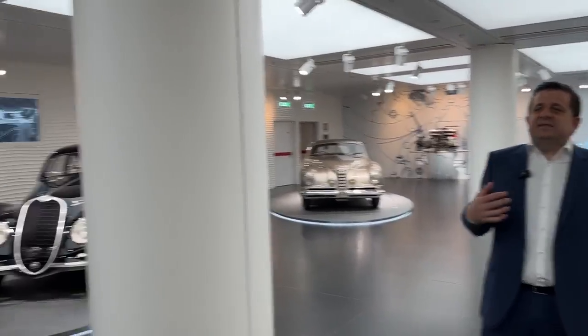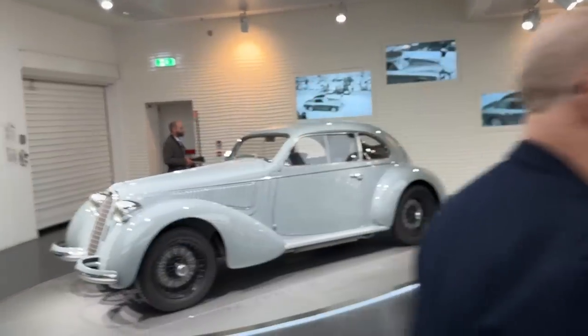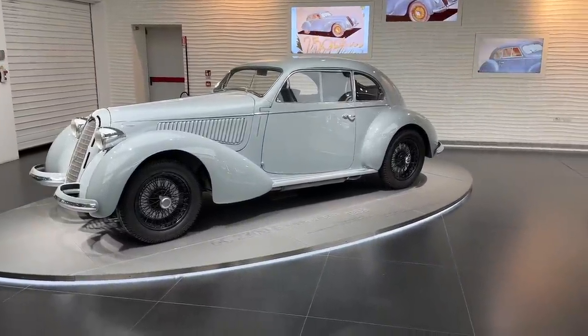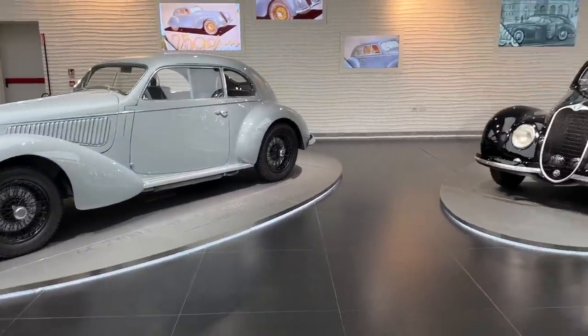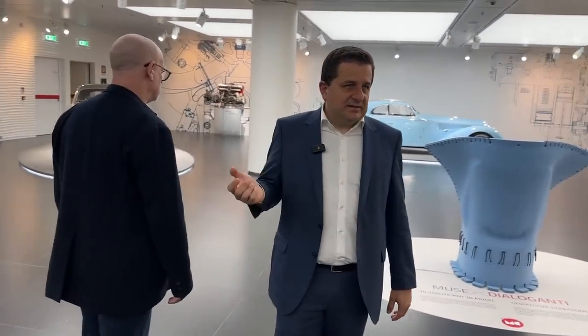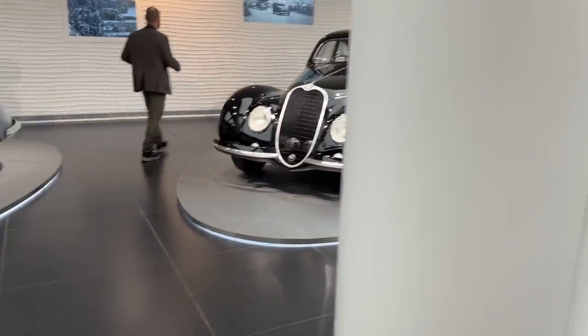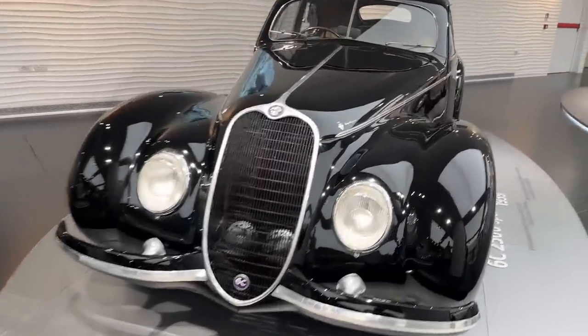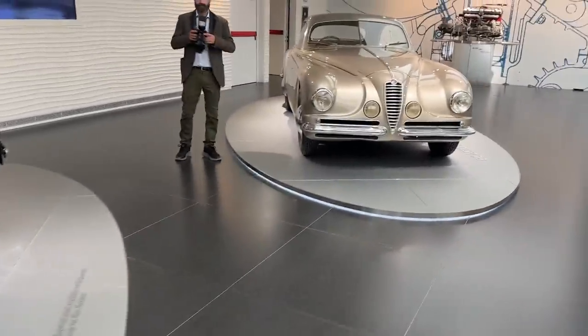In this room we are speaking about the late 30s, because in the late 30s the Italian coachbuilding tradition probably reached the edge, because it was the perfect combination of design, aerodynamics and crafting skills. All these cars were aluminum bodied with aluminum panels just wrapped around the tubes of the frame. The complete bodywork weighs only 120 kilos, interiors included.